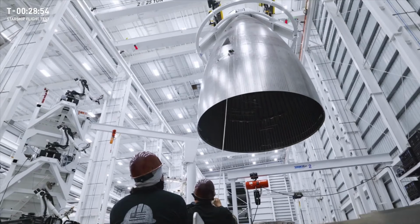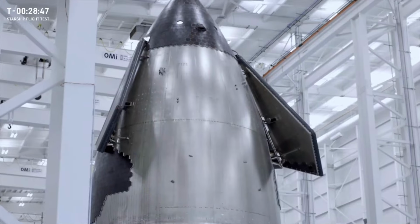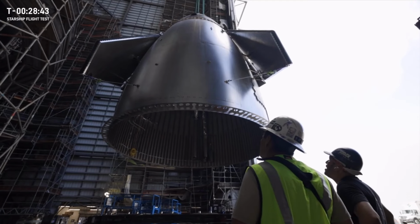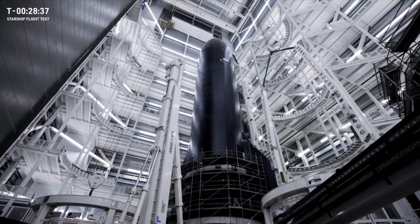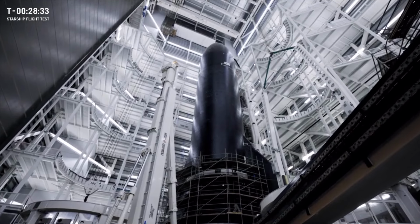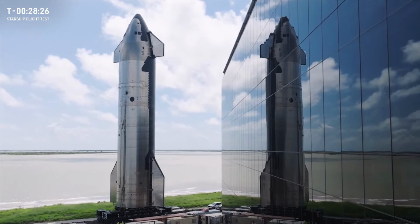So in order to hit that production cadence of hundreds per year, we're rapidly building out Star Factory, which is our Starship production facility in Texas. And views of that Star Factory there. Now, this place allows us to move system integration work earlier in the build process, which means more efficiency, higher quality, and ultimately faster production. Starbase is an incredible place to be right now. There really is nowhere else in the world like it.